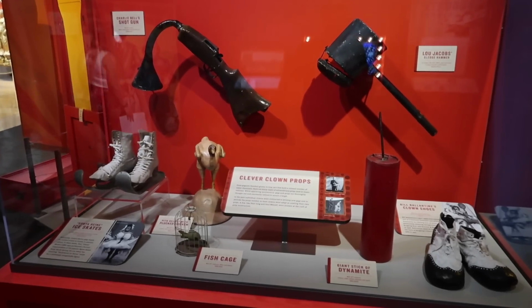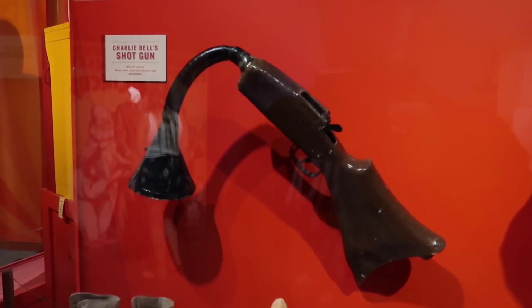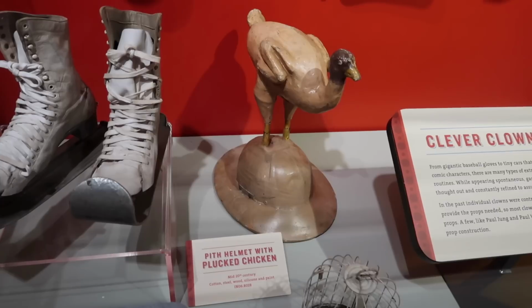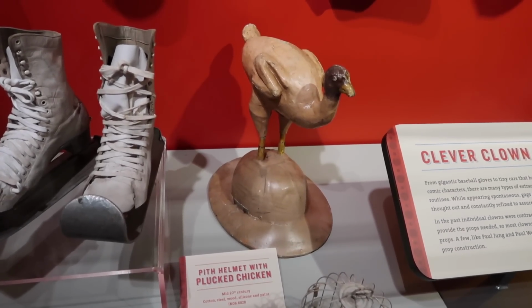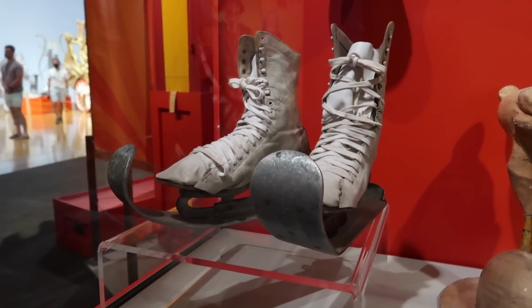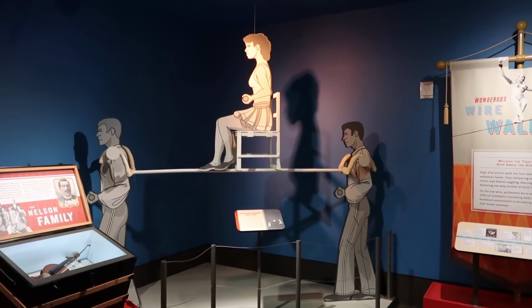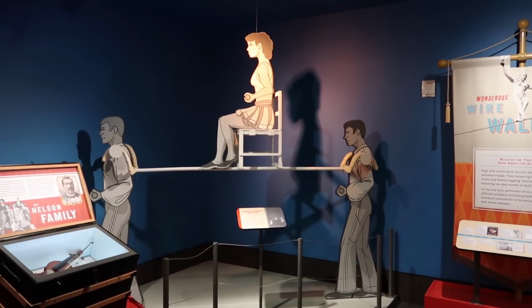Check this out. Clever clown props. This is fun. Look at this over here. It's like a gun, a Charlie Bell's shotgun. Looks like its barrel is twisted there. And a pith helmet with plucked chicken. Now that is right up my friend Jacob the Carpetbagger's alley right there. A pith helmet with a chicken on it. These were worn by a clown named Sonia Heine. Ice skates. Got the shoulder harness and chair act right there in the corner. Check that out.